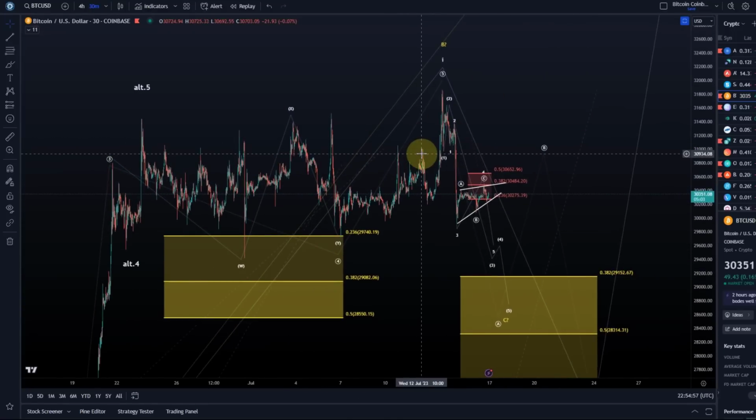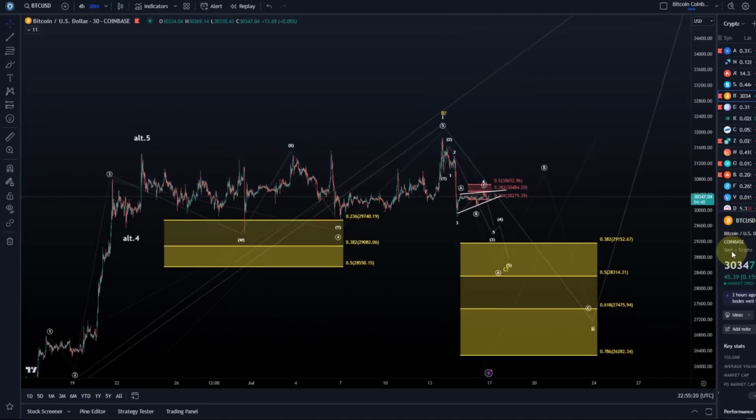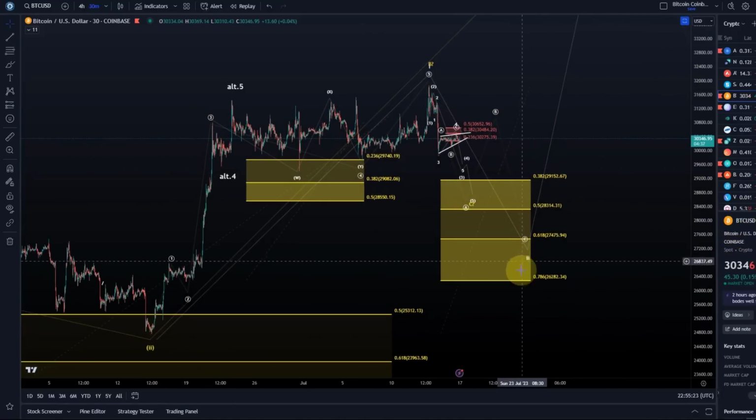You need to understand Bitcoin is at a major decision point, because a break above last week's highs, I mean, it's still this week, but you know what I mean, above these highs would indicate that we are really in a bullish environment. It would be a real breakout, and that could take it to 40 to 50K. But that needs to happen first, right? But our view is that we are bullish on Bitcoin very short term, as long as the 78.6 fib level is holding at 26,280. That's my update about Bitcoin.